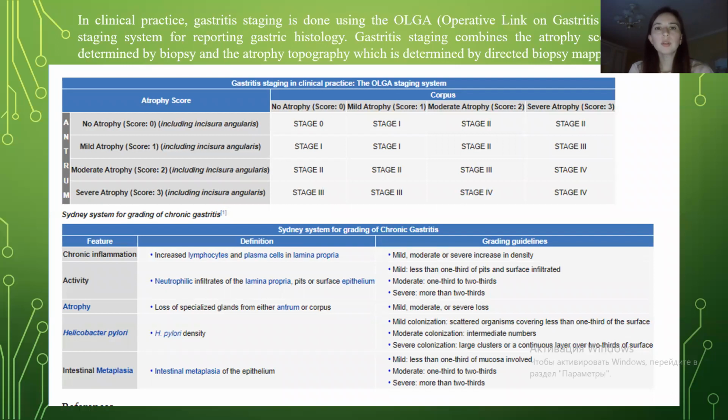In clinical practice, gastritis staging is done using the Operative Link on Gastritis Assessment, OLGA, staging system for reporting gastric histology. Gastritis staging combines the atrophy score, which is determined by biopsy, and the atrophy topography, which is determined by directed biopsy mapping. And you may see this staging system with atrophy score: no atrophy, mild atrophy, moderate, and severe. And yeah, a different stage of atrophy for corpus.